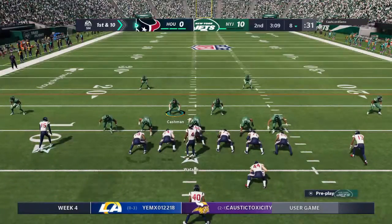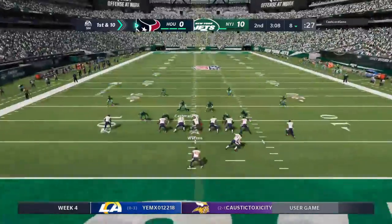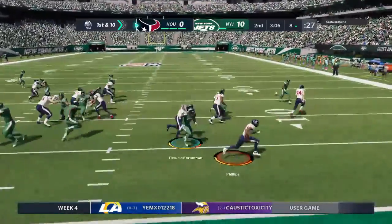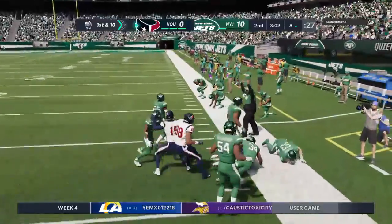The Texans offense ready to go here for their next drive. And the results for them have not been strong to this point. 2 drives have ended in a turnover and then a punt. So would it be too snarky for me to say that they've shown improvement? Because you had two drives with turnovers.